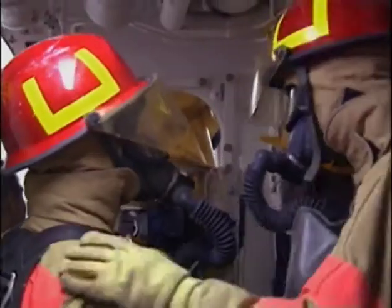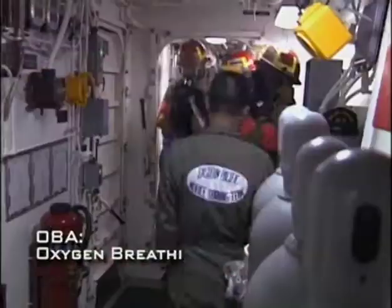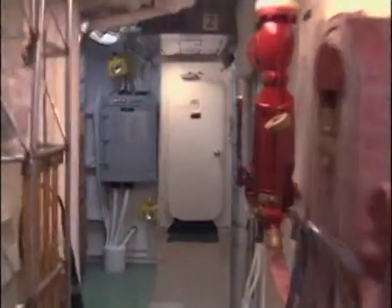We manned repair locker 3, which is in the aft part of the ship, closest to this space. The team members grab OBAs, and like I said, they may be scattered throughout the ship when something like this is called. They go to the locker, get their equipment. You've got hosemen flaking the hoses out. You have boundarymen going out, checking surrounding spaces, evacuating closed spaces. Basically, everybody's trying to get set up.